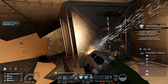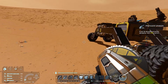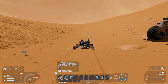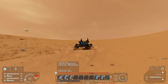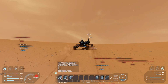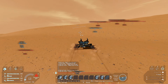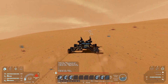Get rid of this. This and drop off as much as possible, which is like that, and let's head off. And let's see if we can get all the way to, or at least a lot closer to the flight research station, because that's where we want to go.